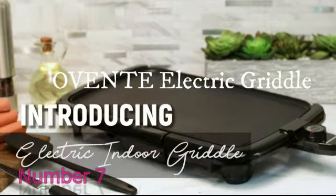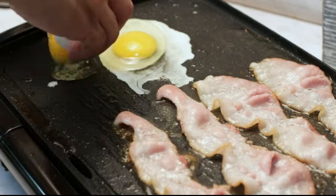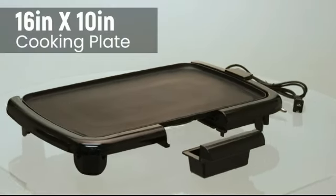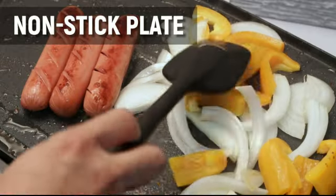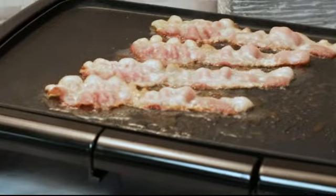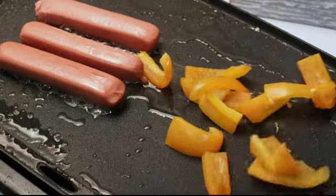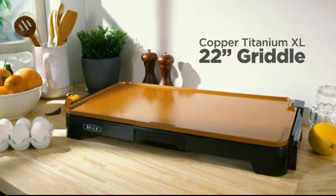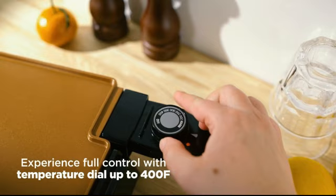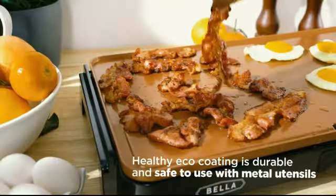The Ovente electric griddle is a versatile addition to any kitchen, offering a range of features that cater to various cooking needs. The griddle's standout feature is its adjustable temperature settings, allowing users to control the heat precisely based on the dish being prepared. This level of customization ensures consistent cooking results and enhances the overall cooking experience. Another notable feature of this griddle is the removable probe, which adds to the ease of cleaning and maintenance. The ability to detach the probe makes it convenient to store the griddle when not in use, and simplifies the cleaning process, saving time and effort for users.